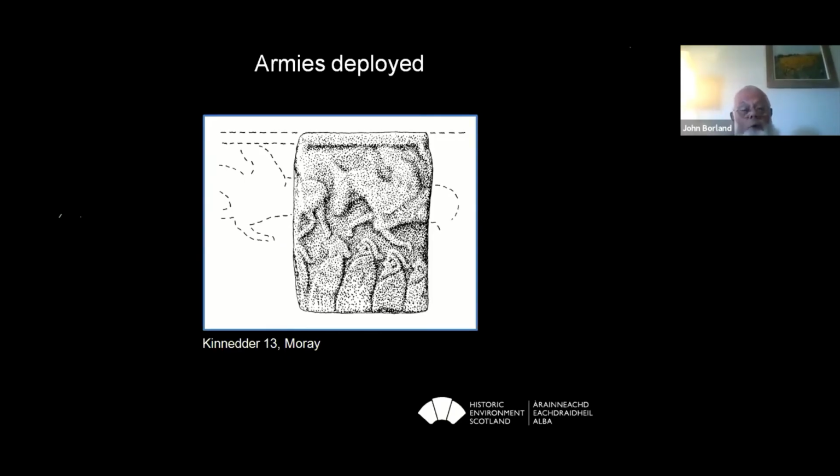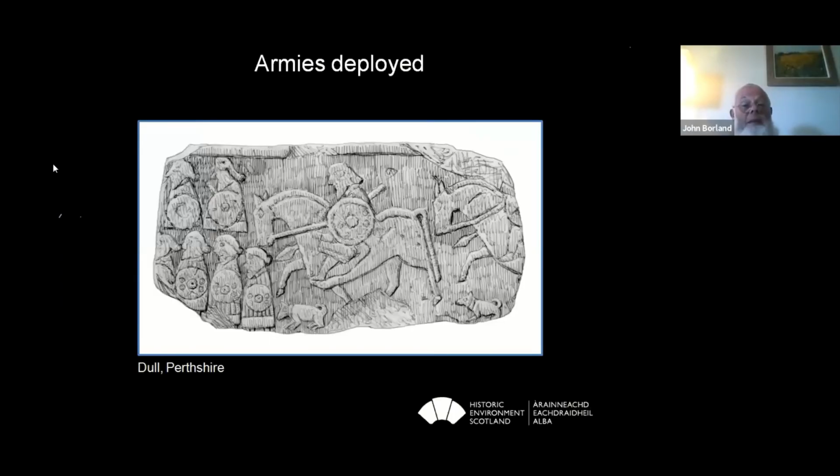Lovely little fragment from Kinnethmont, now in Elgin Museum. It shows a sort of army on manoeuvre, an army moving out. We've got horsemen who all look like they're moving apace, and then below them lines of footmen, soldiers presumably, although the stone is quite badly weathered, so there's not much detail to discern here in terms of their weaponry. But we have a similar theme, one from Dull in Perthshire. So again, it looks like an army on manoeuvres. We've got armed horsemen, spears, shields, and armed foot soldiers with shields and nice tunic detail.